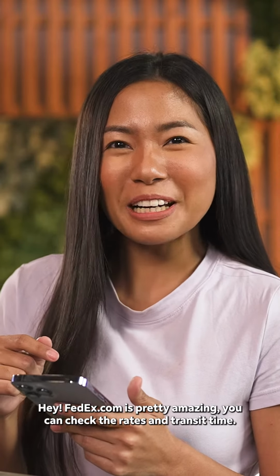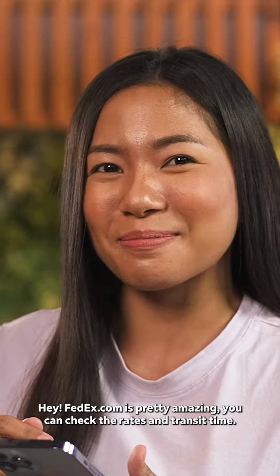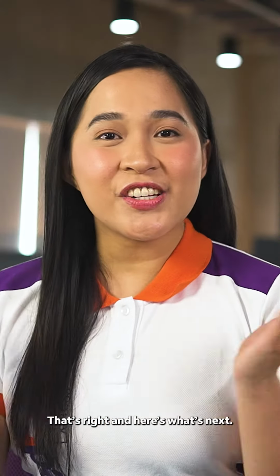Uy! Ang galing pala ng FedEx.com! Pwede ka mag-check ng rates at transit time! That's right! And here's what's next!